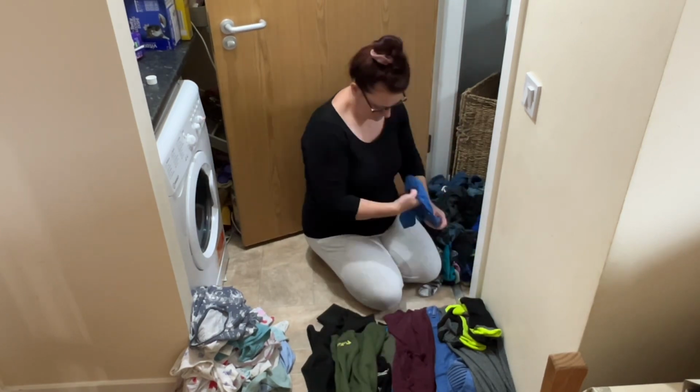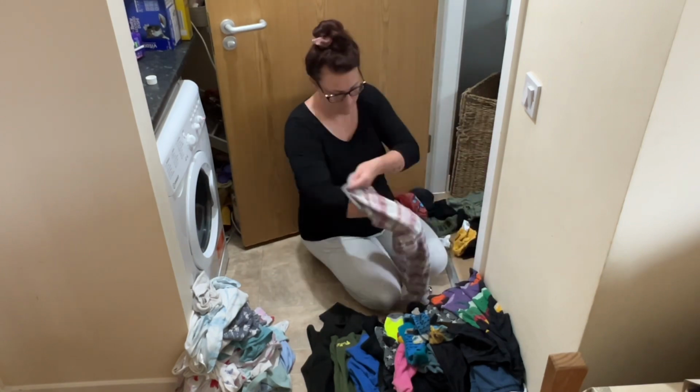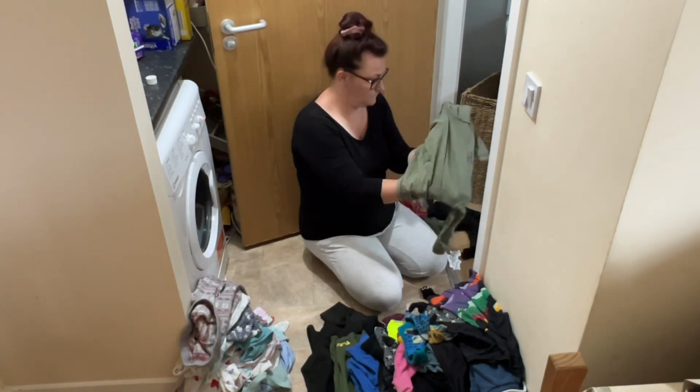So I'm not too worried about any colours running, but if you are, then obviously be careful and separate your washing a little bit better than I do. But yeah, this is what we're doing. We're separating, and then we're going to wait on that load finishing and then put in the second load.